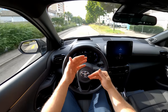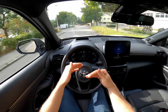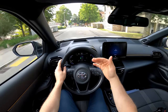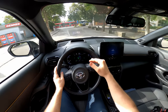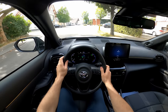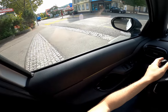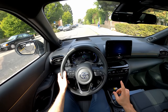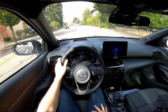You can hear the electric engine kicking in, a little bit, but you don't feel it on the acceleration or on the pedal. So this transition is quite smooth. As you probably know, Toyota have some experience with those kinds of hybrid cars. Right now it's kicking in again, you can hear it but don't feel it.